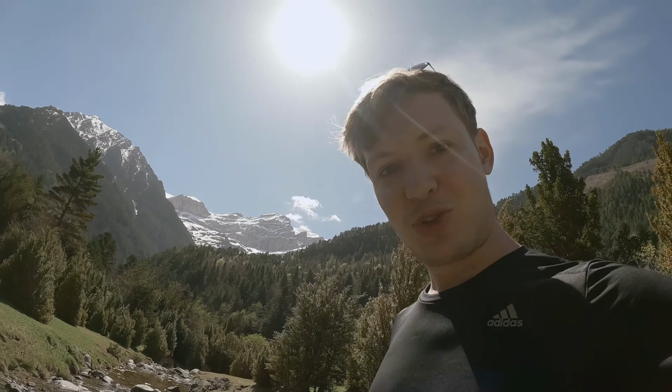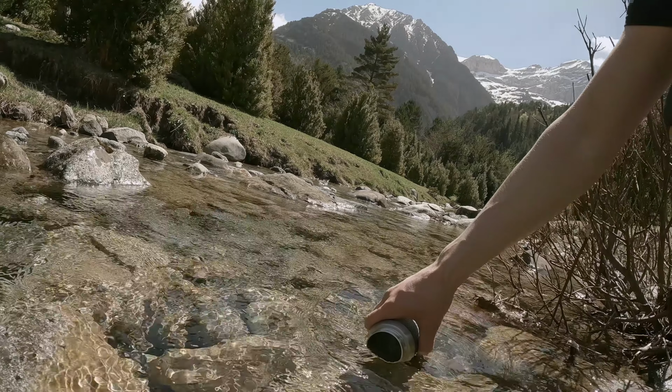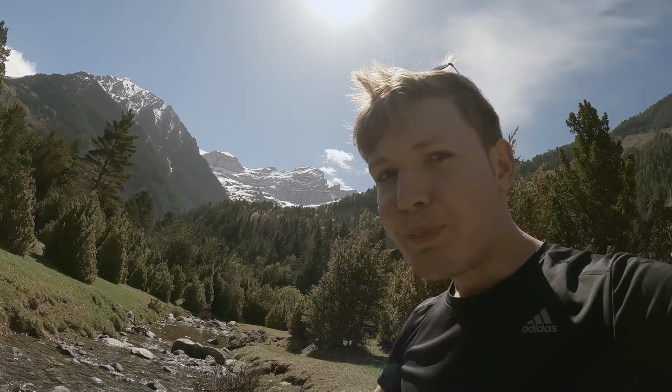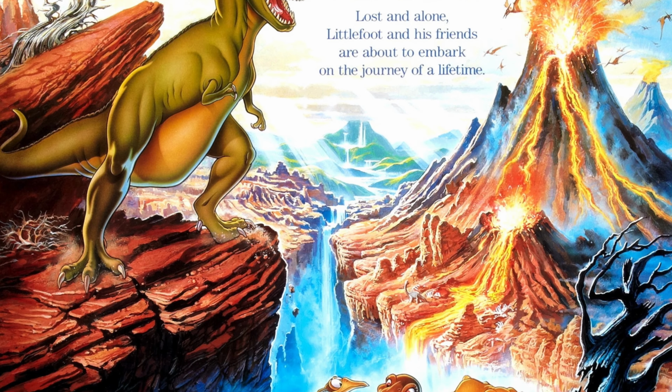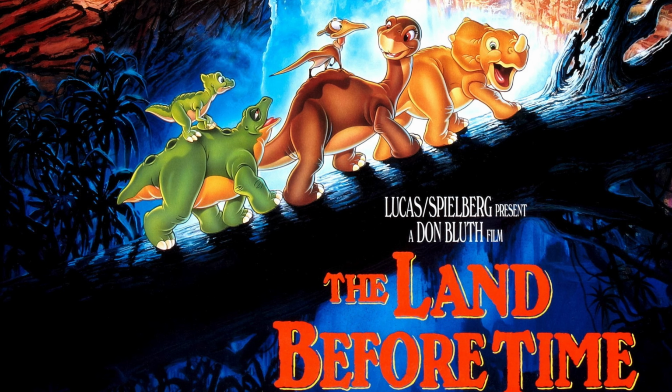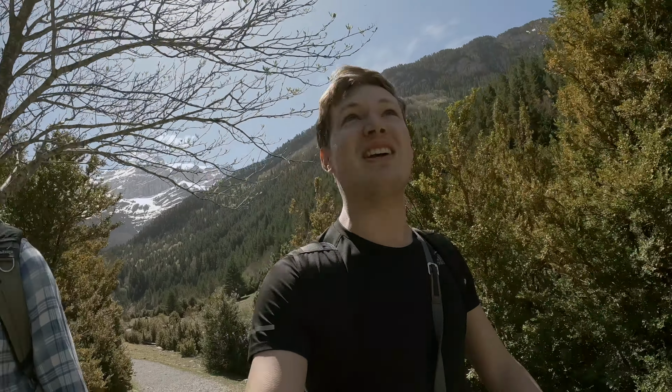Best thing maybe that this place has the freshest water all around you. So let's go for a drink. That's real good. Wow. This area reminds me of the little kids movie, you know, the one with the dinosaur trying to find his parents through this beautiful land. I forgot the name of the movie, but I saw it 100 times as a kid, and it certainly gives me a bit of a nostalgic feeling right now.